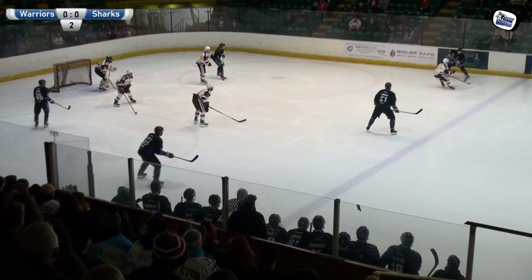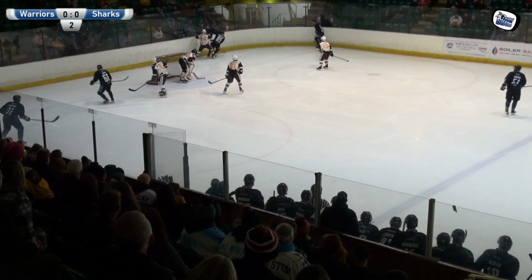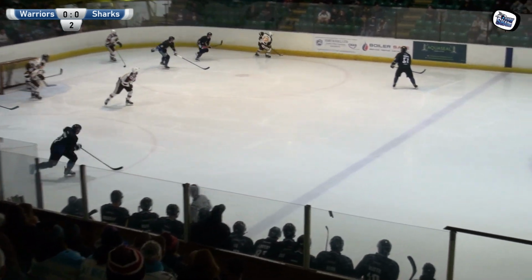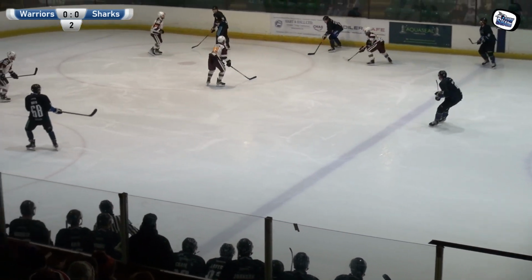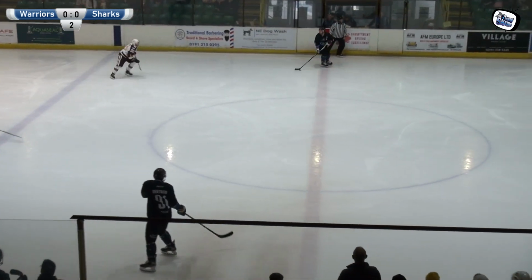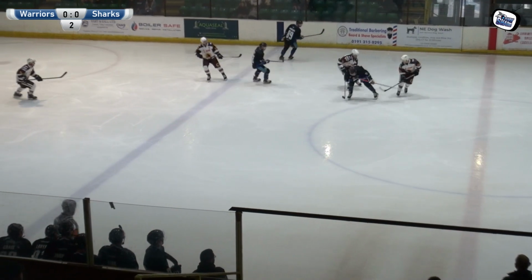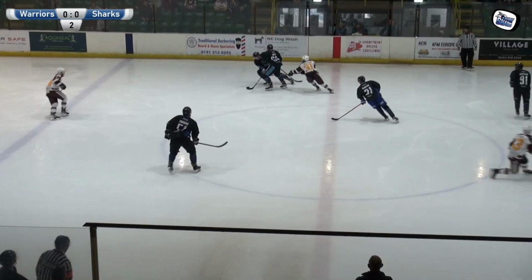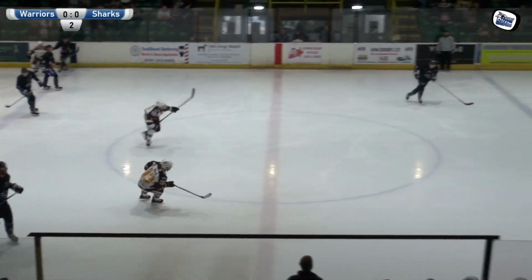Goes back over to McBean. Toner's on the blue line. McBean makes a move down the right hand side. Comes into Henderson, Scott Henderson. Loose pass there from the Sharks. Well kept in by Toner. Oh, Toner can't keep it in that time though, and it comes out to neutralise. Sharks still have it. They're looking to gain the zone and they've lost the puck in neutral, but they gain it back. It's messy. Very messy.